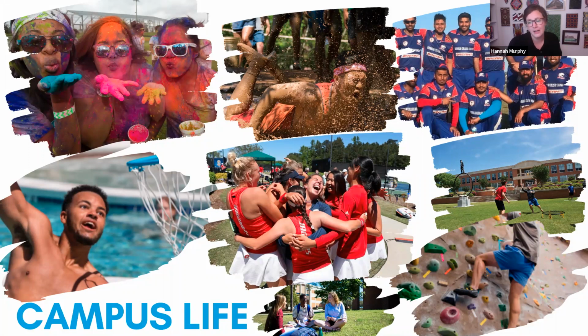So when we talked about engineering, you saw there are academic student organizations. So they could be related to the degree that you are pursuing. We also have religious organizations, identity-based organizations, and special interest organizations. And they often host events throughout the year that you can participate in or have leadership opportunities in as you go through your degree.